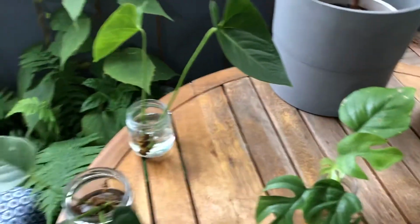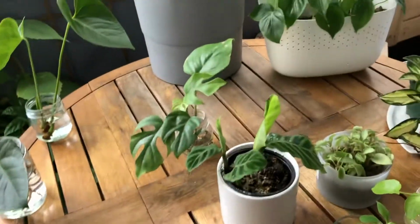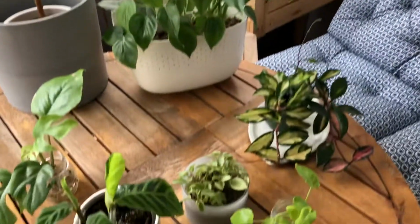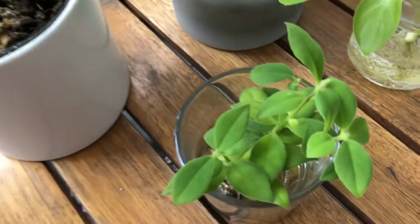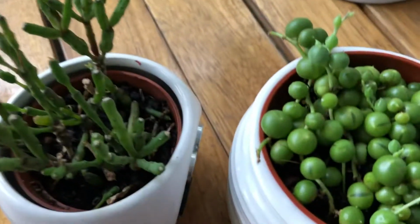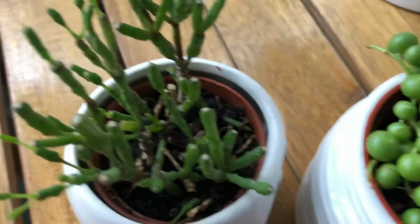So, there's probably a few more that I should bring out here to also treat, but I just thought I'd show a little selection, and I hope that is helpful. If you're wondering what thrips damage looks like, it's very, very subtle, and they're very hard to see. I'm sorry I couldn't show you an actual thrip, but there you go.